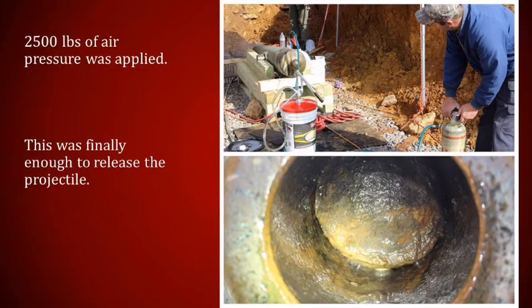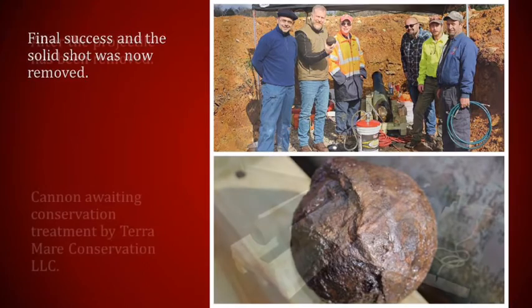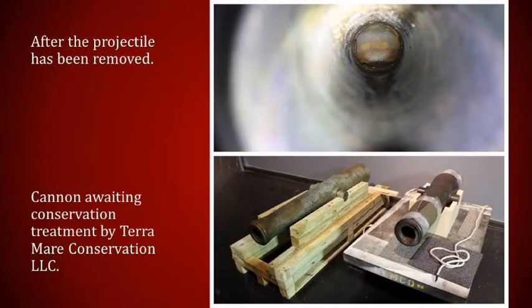And as you can see, this is the cannonball. And this is the corrosion that was keeping it in there. So we safely removed it. Nobody was hurt. And we no longer have this corroding cannonball down a bronze Napoleon cannon. And this is after the projectile was removed. You can see the back of the cannon now. It's safe. And this is the cannon waiting for Paul Mardikian to work on it.